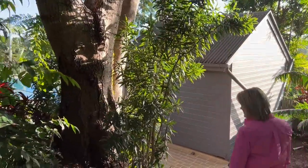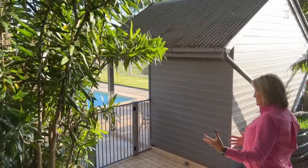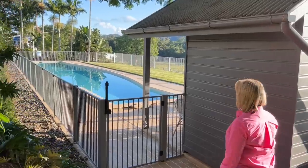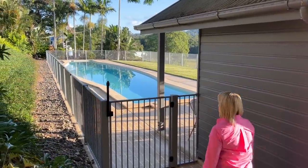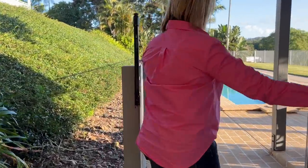One of my favourite things about this house, you get that advantage of the tree change, but you're so close to everything. So Eumundi is literally 2 or 3 minutes away. Great restaurants, you've got the Eumundi Market, and then if you want something that's a little bit more beachside glam, then you've got beachfront Noosa and Hastings Street.